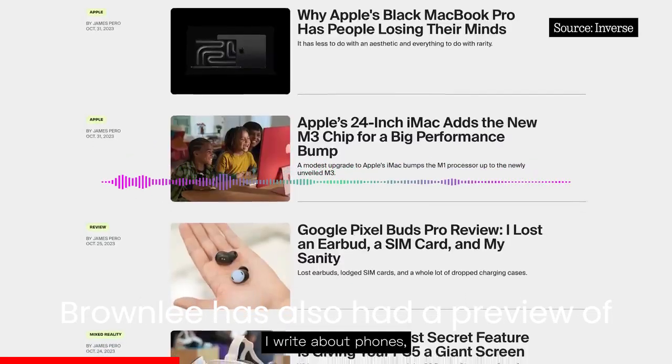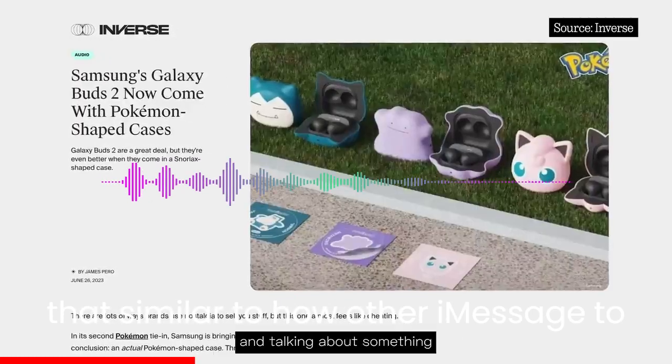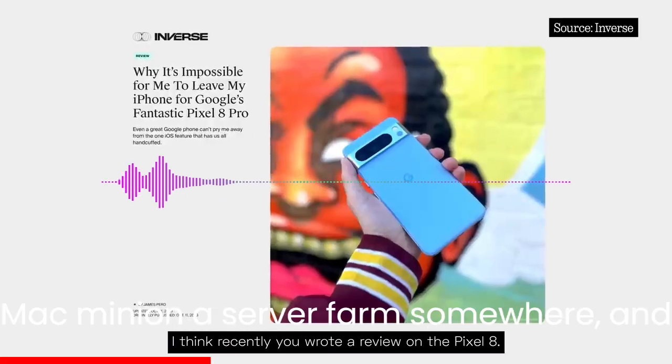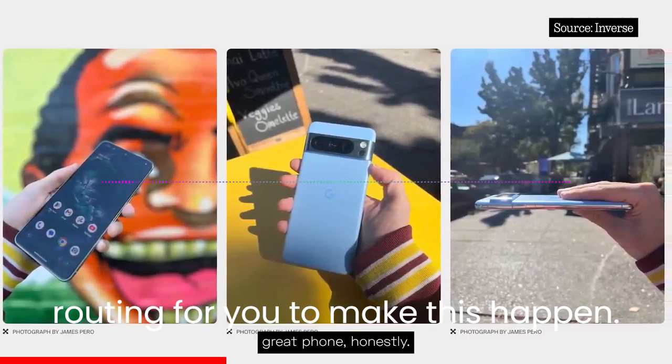Mark S. Brownlee has also had a preview of Nothing Chats. He confirmed with Nothing that, similar to how other iMessage to Android bridge services have worked before, it's literally signing in on some Mac Mini in a server farm somewhere, and that Mac Mini will then do all of the routing for you to make this happen.